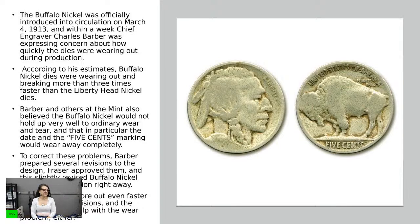The Buffalo nickel was officially introduced into circulation on March 4th, 1913, and within a week, chief engraver Charles Barber was expressing concern about how quickly the dies were wearing out during production. According to his estimates, Buffalo nickel dies were wearing out and breaking more than 3 times faster than Liberty head nickel dies. Barber and others at the mint also believed the Buffalo nickel would not hold up very well to ordinary wear and tear, and that in particular, the date and the 5 cents marking would wear away completely.